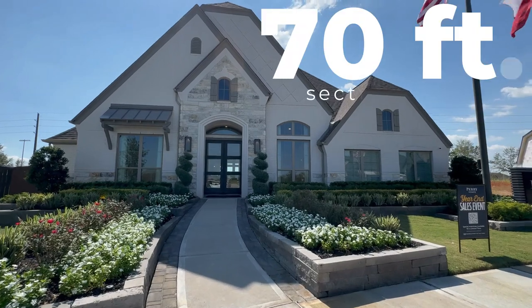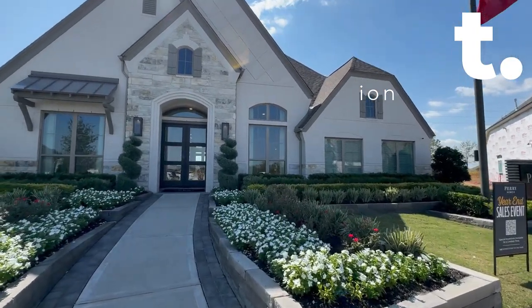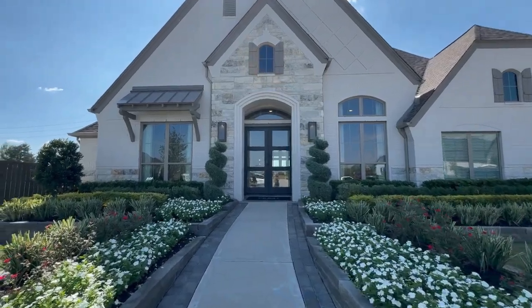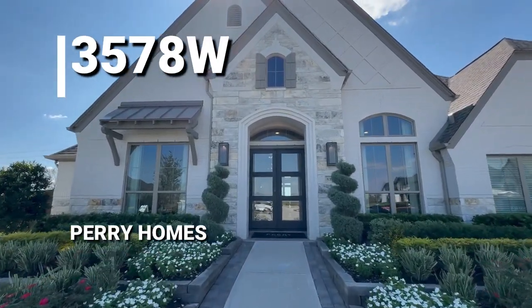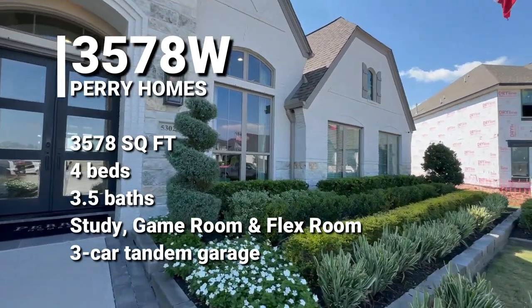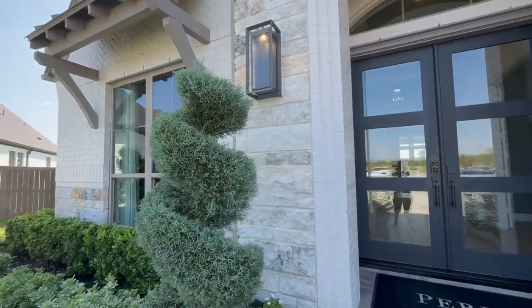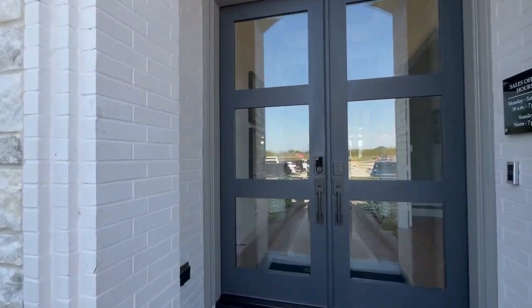Welcome to the 3578 plan, and this is a style of plan that is one of my absolute favorites of all time. We're talking about 3578 square feet, 4 beds, 3.5 baths, and we've got here a study, a game room, and a flex room with a mudroom off to the side near the garage.